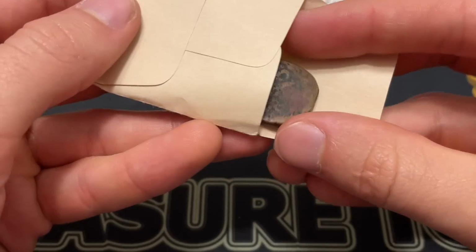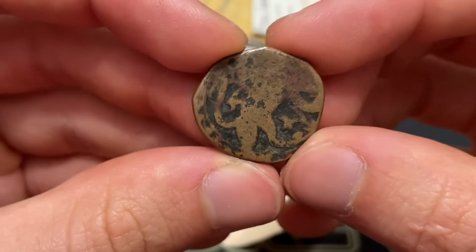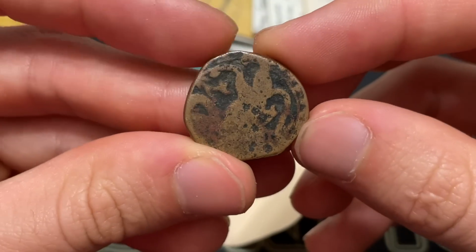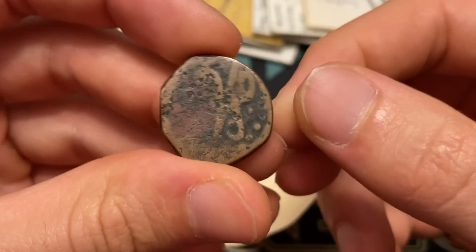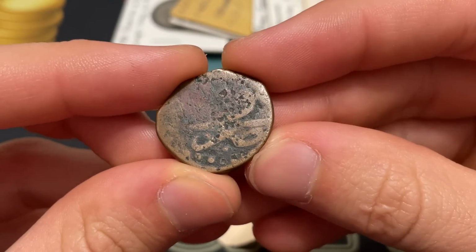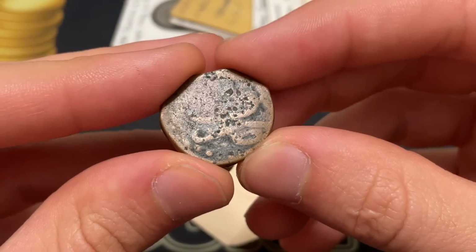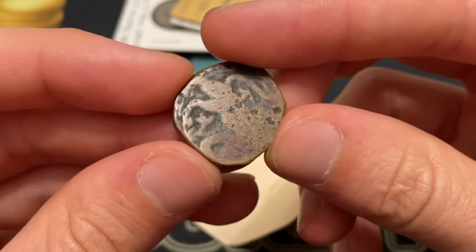I'm not sure. It's listed value of 35, and whoa, this is something that I'm going to have to identify a little bit more, because I've got no idea what this thing is, what dates it would have been made from, a really, really old coin, and fun to have a piece of history like this.